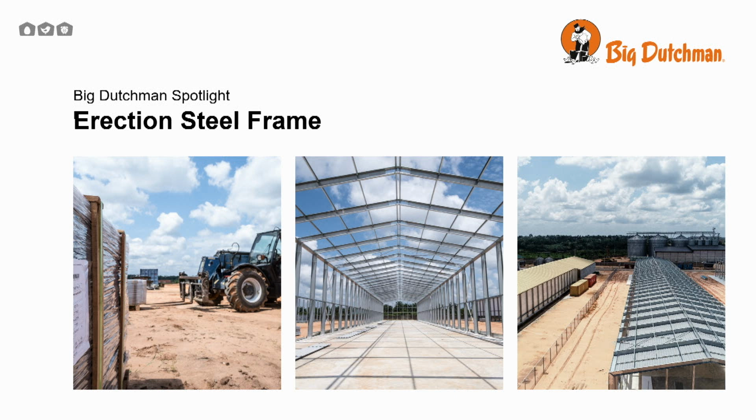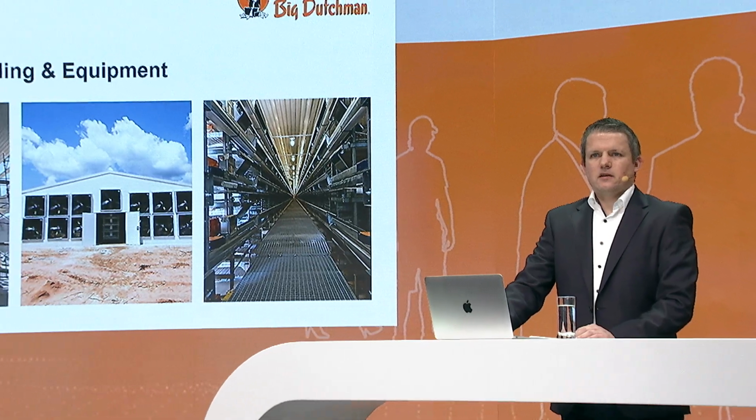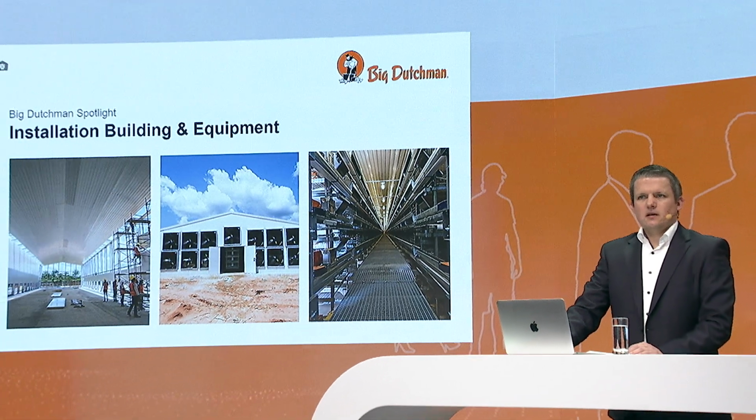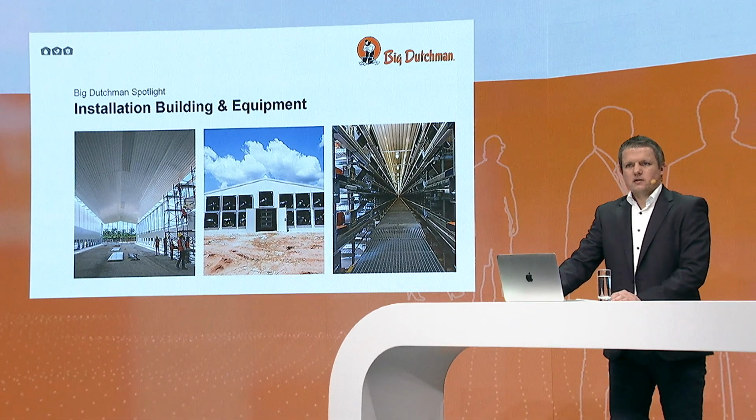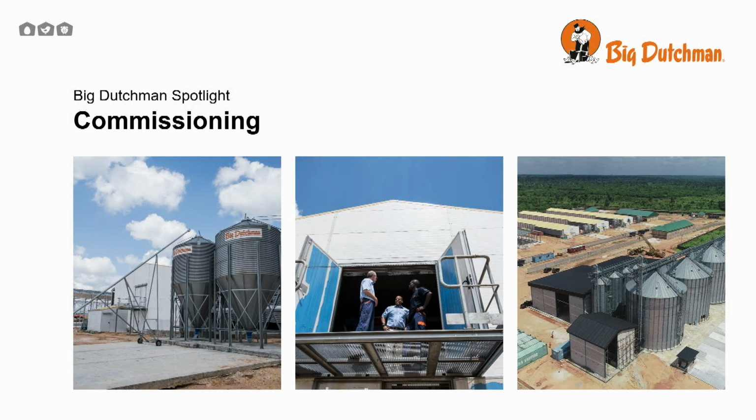Here you can see some pictures from the start of the delivery, over the erection of the steel frame, and finally the cladding of the roof and the walls. Besides that, the interior assembly of ceilings and the interior assembly of the equipment. When we deliver our buildings, we also pre-manufacture the frames for the fans, which you can see here in the center of the picture. Finally, we also install auxiliary equipment like silos and other applications, and then do the commissioning together with the customer and do the first training for the farm staff.